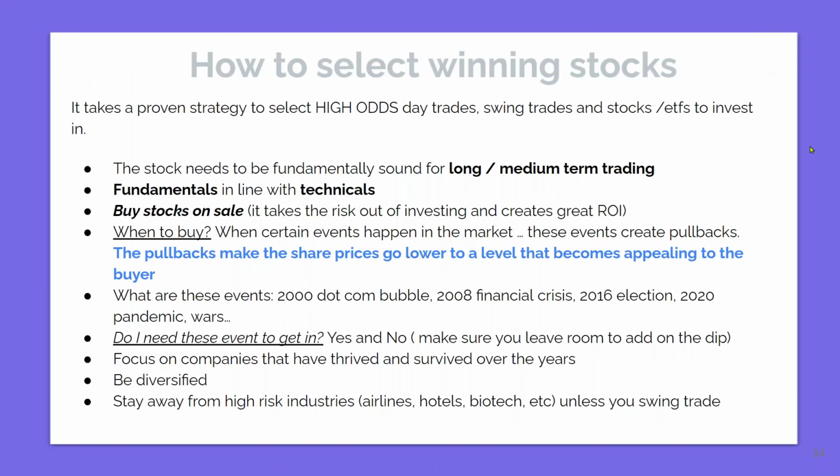So it takes a proven strategy to select the highest probability day trades, swing trades, and stock trades to invest in. The stock needs to be fundamentally sound, medium to long term. Fundamentals have to be in line with technicals. Buy stocks that are on sale, right? On pullbacks. That's on the clearance rack, right? That are overextended, but that are still trending and still worthy.